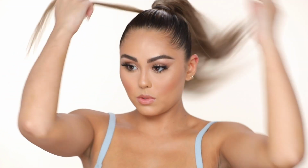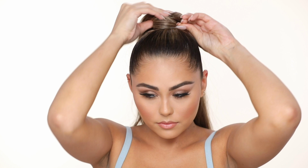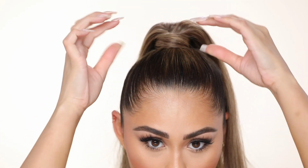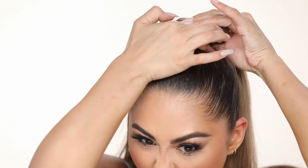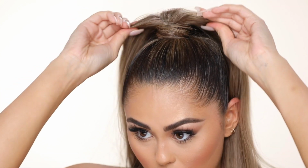And then you just want to take a little piece off the front and wrap it around so that we hide the section that had the Velcro. Just pin that into place. And then you just want to keep securing the bottom section. I took quite a few pins right at the nape of this little ball. Ow, holy crap, that hurt. But it's the only way that it's gonna really stay in.